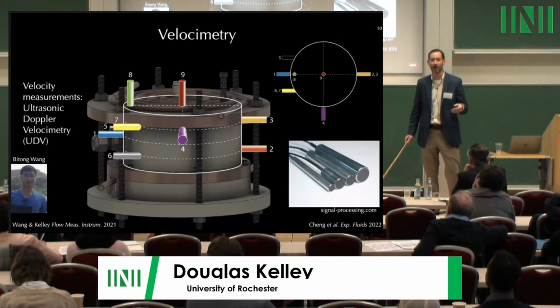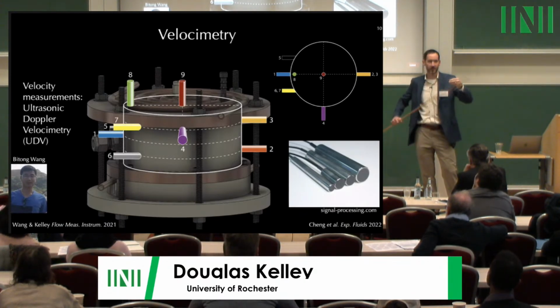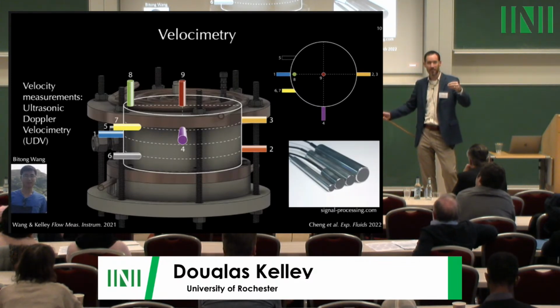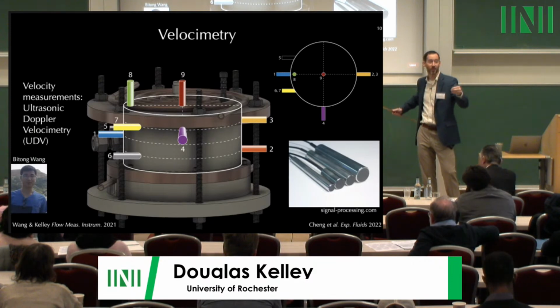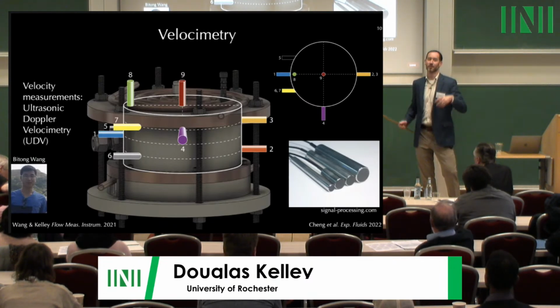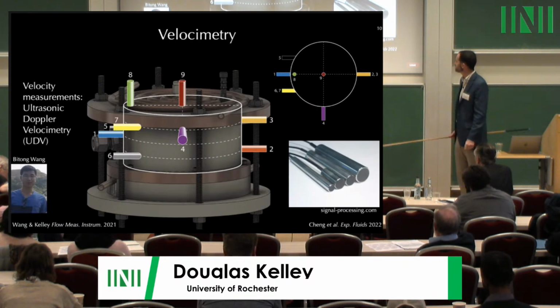Ultrasound works like sonar. A probe makes a beep and listens for echoes. If an object there is causing the echo, then from time of flight, you can determine the distance. And via Doppler shift or cross correlation, you can determine one component of the velocity. If there are many objects making echoes, as is typically the case in liquid metal, then with one beep you can hear many echoes and you can get a velocity profile. So that's what we did.